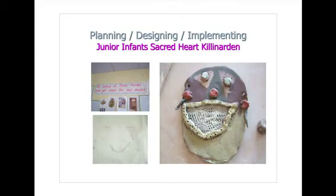And we found that these particular skills feed into other curriculum, other subjects within the curriculum. This is an example. You can see the slides here. This is Junior Infants in Sacred Heart, Killarnarden. And at the top you can see that the students are looking at masks. They were working with ceramicist Claire Turley. So they were very young, they were 4 and 5, and they were working on the theme of masks.